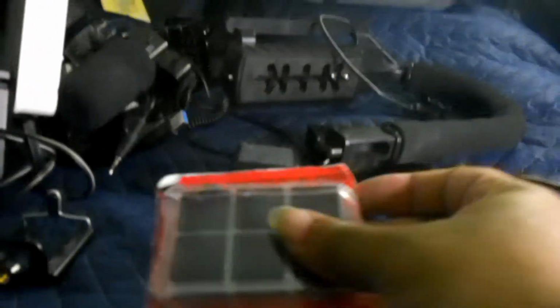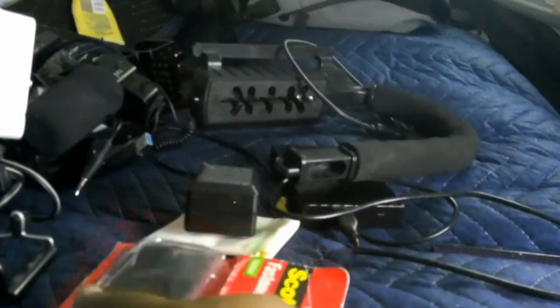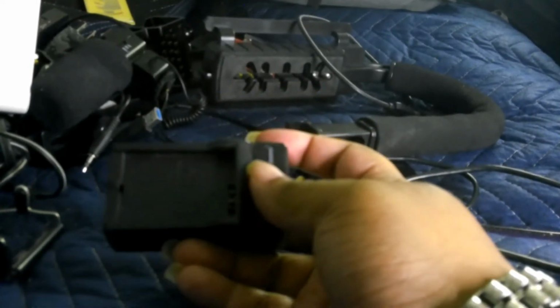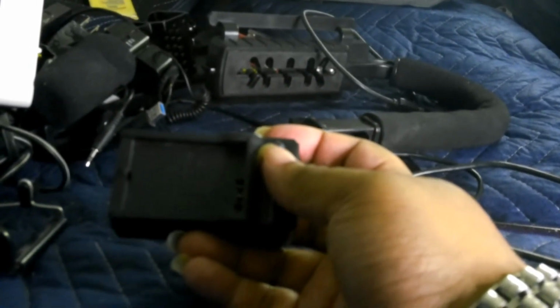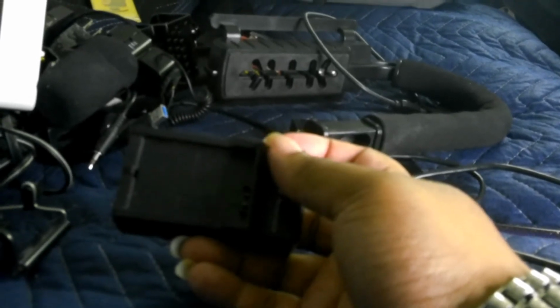That's that right there. This right here is fasteners. This is what it's called, but you know what I'm saying, it's Velcro fasteners. I use this just in case I need it. This is for my batteries. I've got a bunch of these, and this is for my still camera, the Rebel camera that I use.